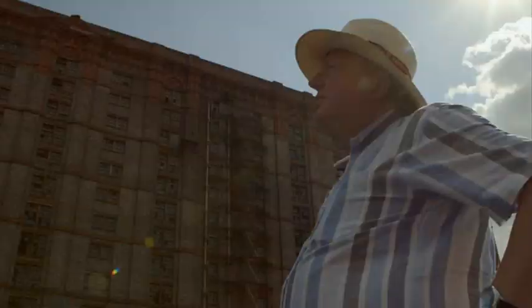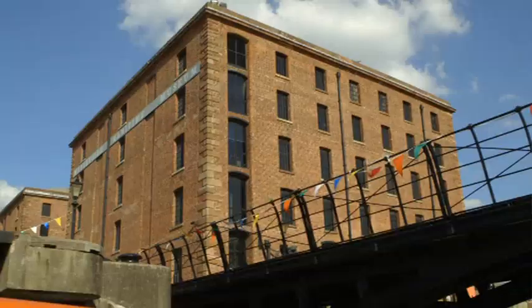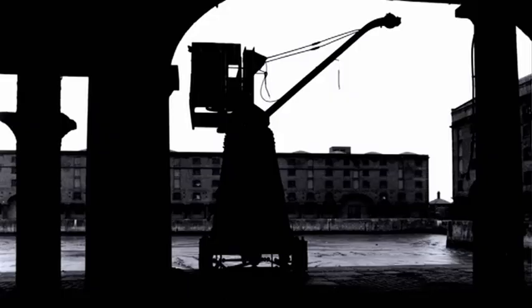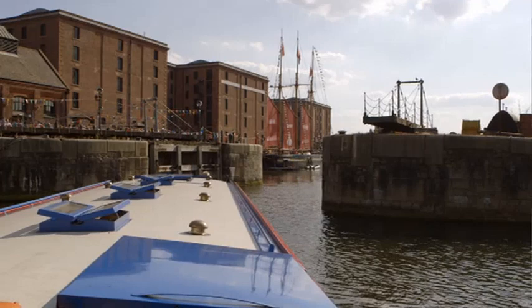I had my first job in Liverpool as a cub reporter on the Daily Post and Echo, and the waterfront didn't look like this. So we're going into Albert Dock now. Albert Dock. Yeah, and I remember when it was gloomy and horrible. Dirty. For me, coming back here after 50 years, the smartening up of Liverpool's waterfront is quite remarkable.